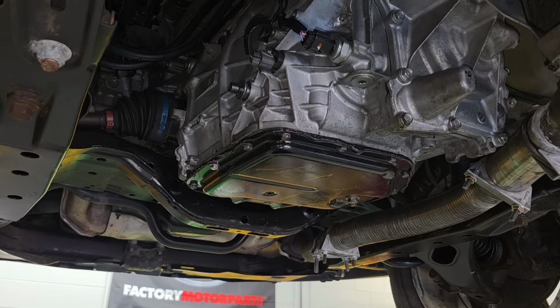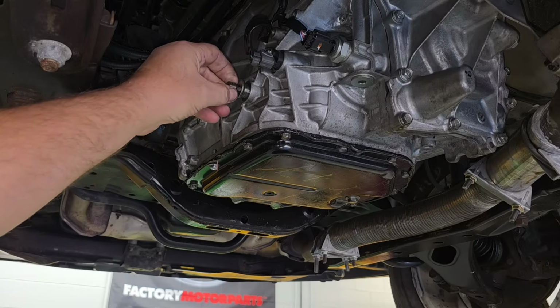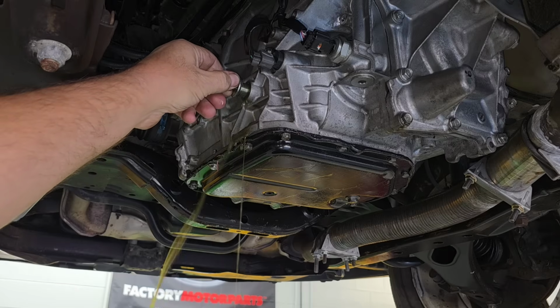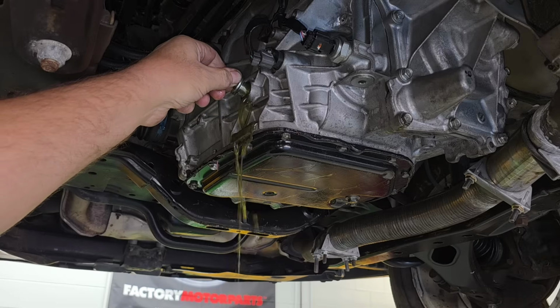Yeah, it's showing it towards the backside right here. So this is the fill plug and a level plug. So this thing is severely overfilled. And severely overfilled can cause an awful lot of problems.